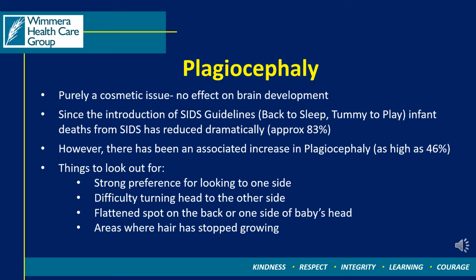Risk factors for the development of plagiocephaly include male, firstborn, multiple pregnancy, prematurity, an increase in fluid during pregnancy, supine sleeping, torticollis, less than 5 minutes of tummy time a day, delay in motor skills, preference for turning head to one side, especially during sleep past 6 weeks, and positioning to the same side for feeding.